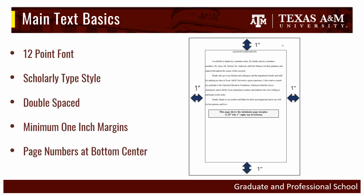The templates will default to a 12-point Times New Roman font. You are free to choose another font, providing it adheres to a scholarly type style like Arial or Courier. Use your best judgment. The main text will be double-spaced. Margins should be minimum of 1 inch, with page numbers placed at the bottom center of the document.